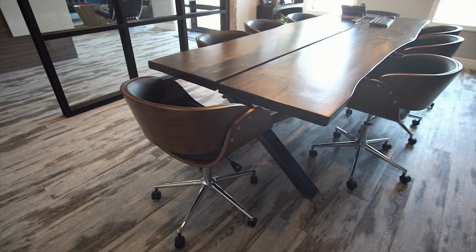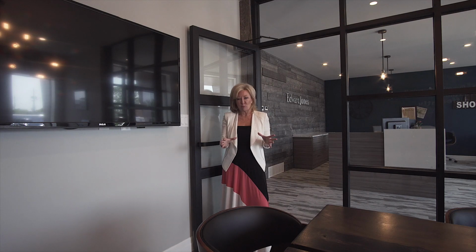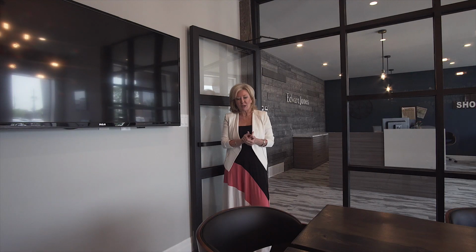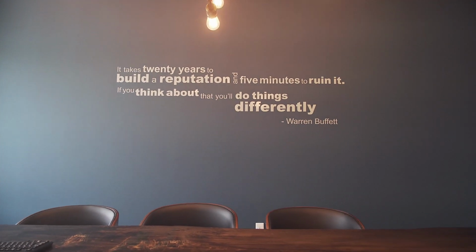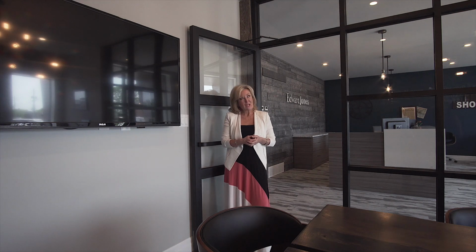The other really interesting feature in this boardroom, and I think it's probably the central part of the boardroom, is the table. So it's a live edge table. We had Timeless Materials out in Waterloo make it. They used antique barn board, refurbished it, put a lacquer on it, put beautiful steel legs on it, and I think it just suits the space so very well. It will seat 8 people around it, and it's quite a heavy piece.